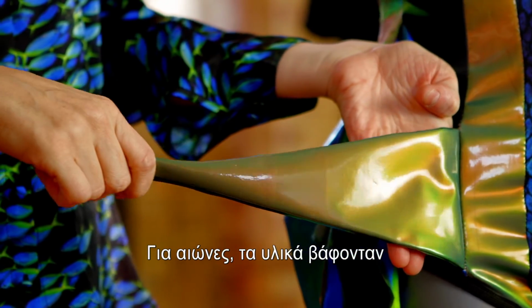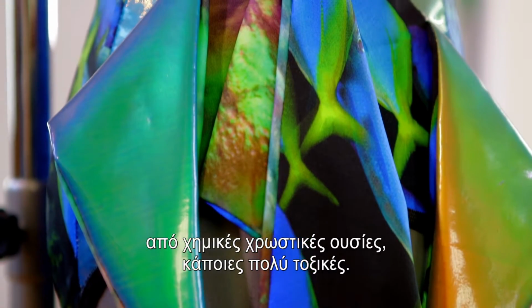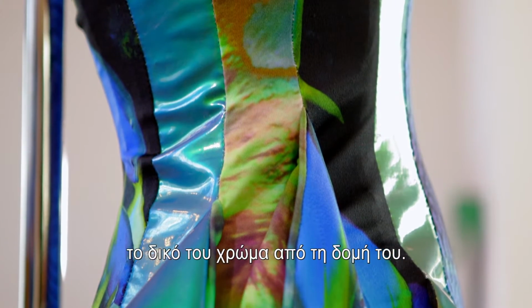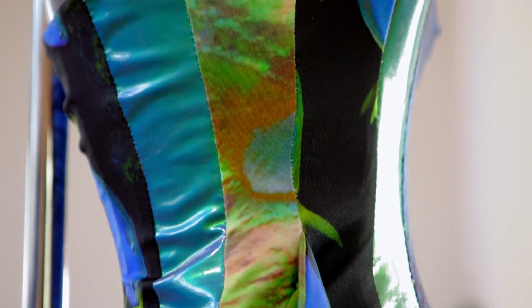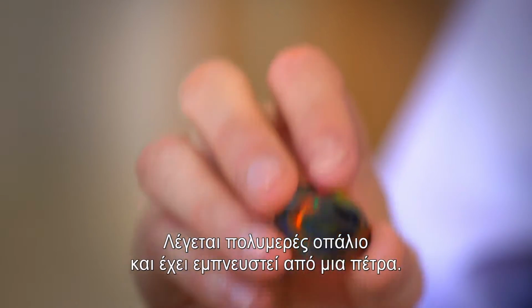For centuries, fabrics have been coloured by chemical pigments, some highly toxic. But this extraordinary material generates its own colour from its own structure. It's called polymer opal, and it was inspired by a stone.